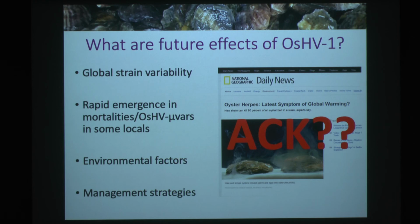So what are the future effects of this virus? I think one of our biggest questions still today is the global strain variability and what the genotype to phenotype relationship means. I will be honest, it's not easy to work with these viruses, and we're very lucky to have a tractable system that we're able to do these experiments with. There's also been a lot of rapid emergence of mortalities in some locations, which is troubling.